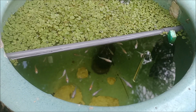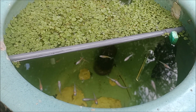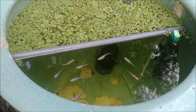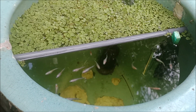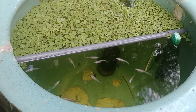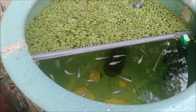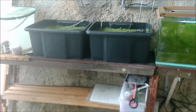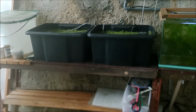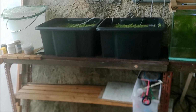They're still outdoors, but under cover in plastic storage tubs with aquarium heaters. And I'll go and have a look at them now. Okay, so this is where the tubs are under cover.